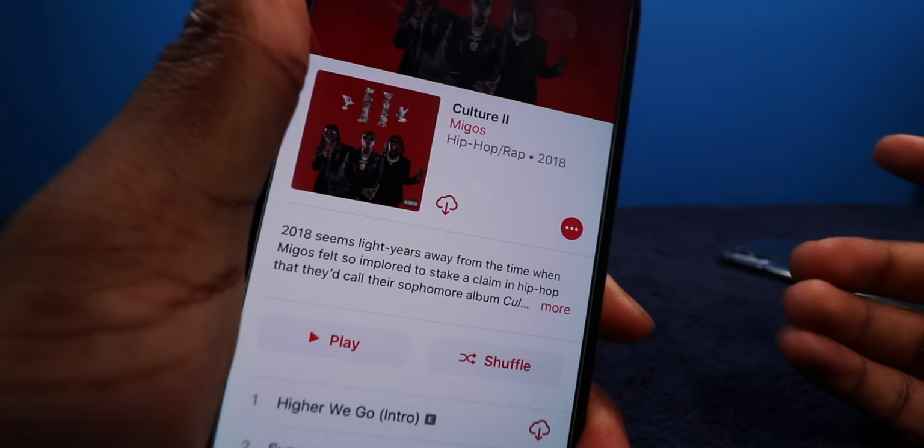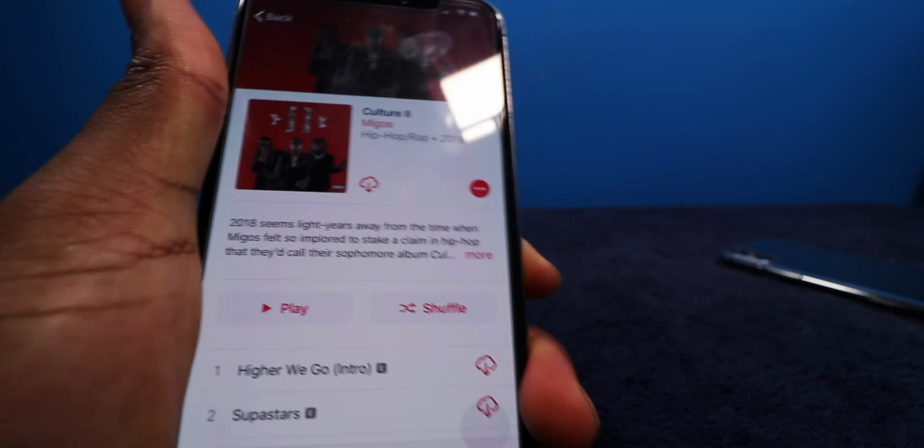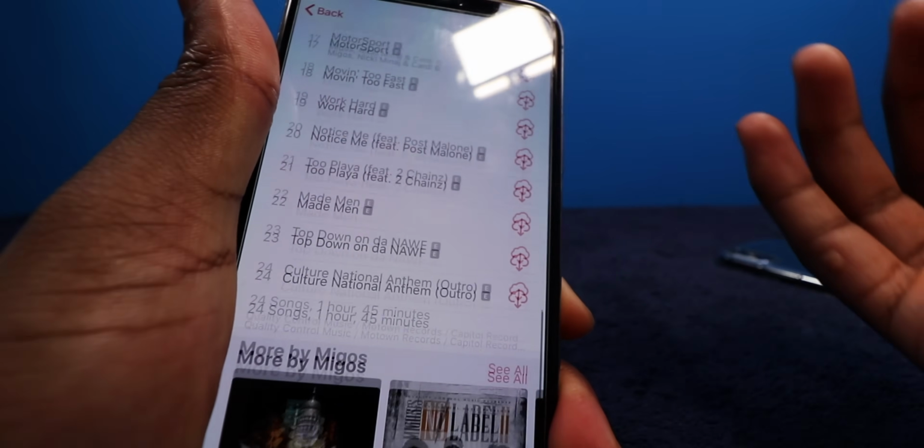I know Culture 3 is coming out very, very soon. I would like to know when Culture 2 came out exactly. I would have to go on the internet and look it up.